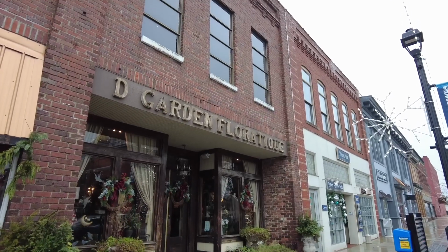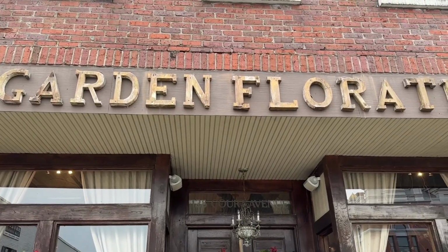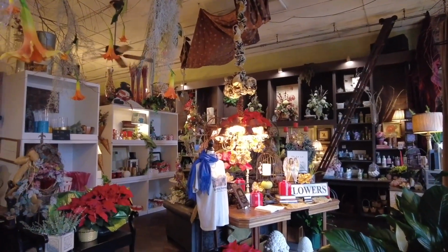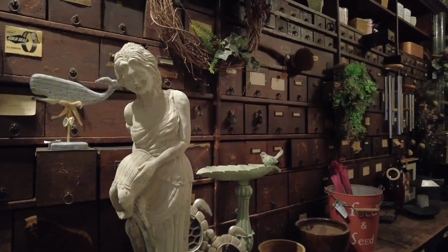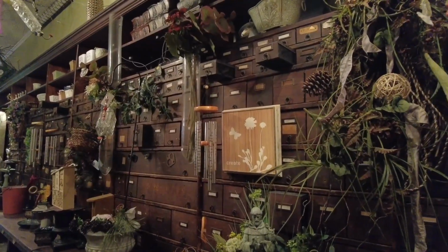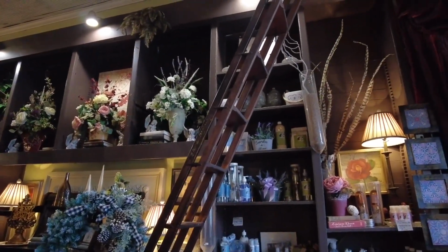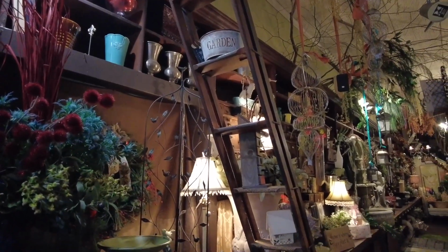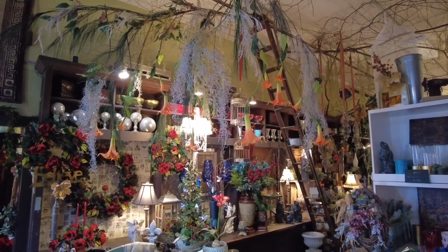One of our favorite places to shop is D Garden by Dustin Manning. Stepping inside this historic building is like stepping into another world. Formerly the town's hardware store, most of the original fixtures remain, including the shelves and sliding ladders. We could easily spend hours in here just taking photos and wishing our place looked like this.